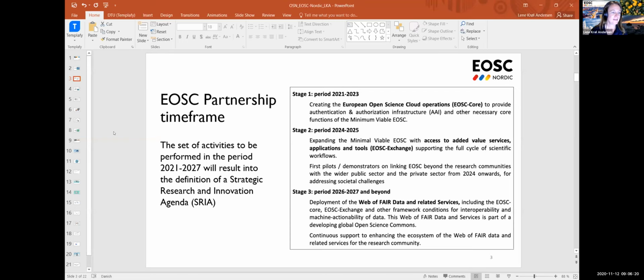The EOSC, the European Open Science Cloud partnership timeframe, is where we are from now. The next step for us here in Europe, starting on the 1st of January, is to define the EOSC core, as we call it, to provide the core of the services that is going to be maintained at a central place and on a federated platform called EOSC Portal.